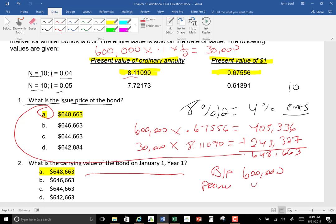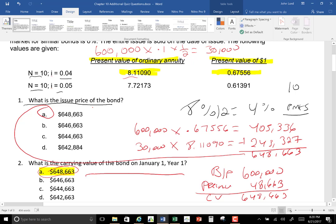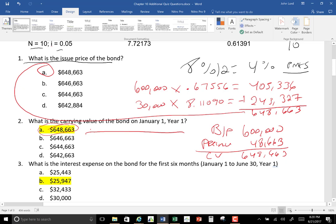$48,663. And so the carrying value of the bond then is going to be $648,663, the same answer. Right? And I get people that miss that question. And I'm like, okay, I thought that was a gimme. The carrying value is exactly what you issued it for after the bond has been issued, right?